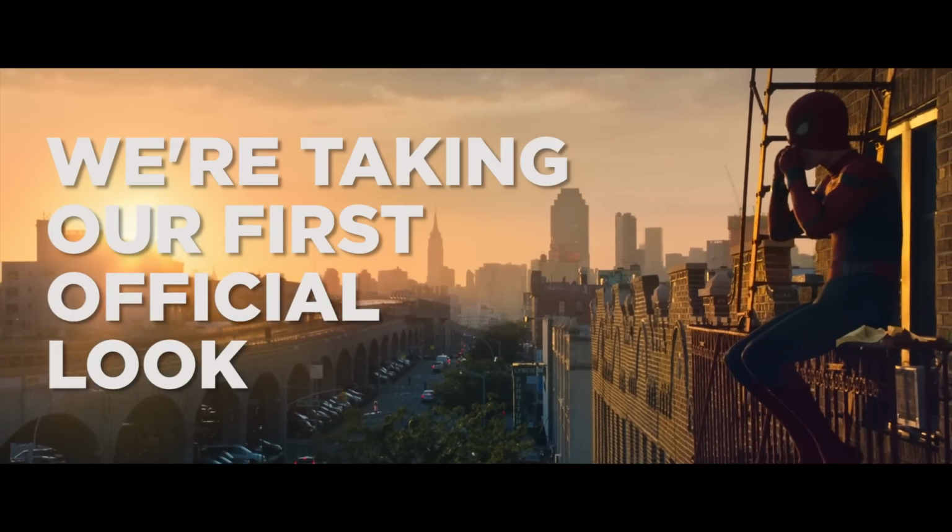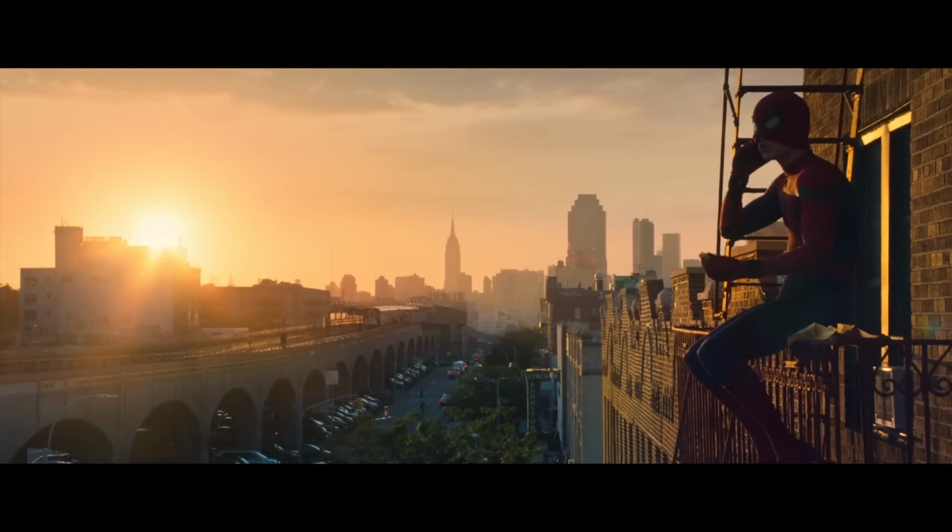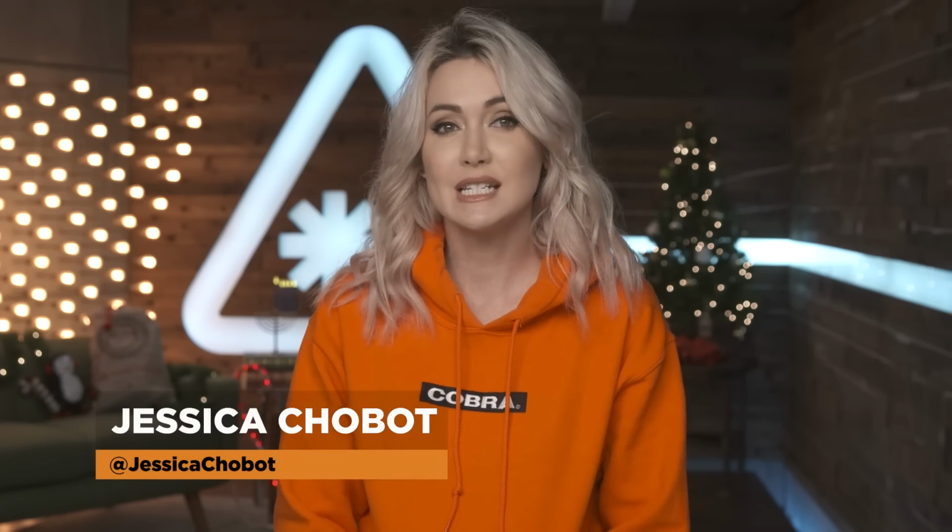We're taking our first official look at Spider-Man's new stealth suit in Far From Home. In anticipation of Brazil's Comic-Con experience coming up this weekend in Sao Paulo, some juicy deets on Spider-Man Far From Home are starting to leak.